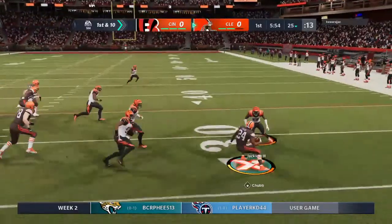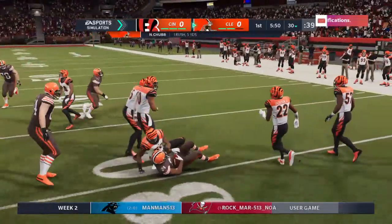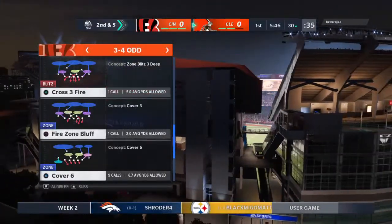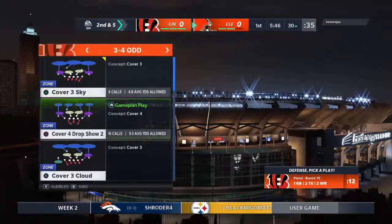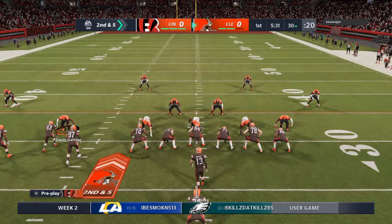A first carry now for Nick Chubb. And this will be a gain of 5 as he gets it to the 30. Nick Chubb, the ball carrier. Brandon, all things considered, they have to feel pretty good about getting that type of a gain considering the blitz that they just had against them. The first down run got 5. Here's 2nd and 5.